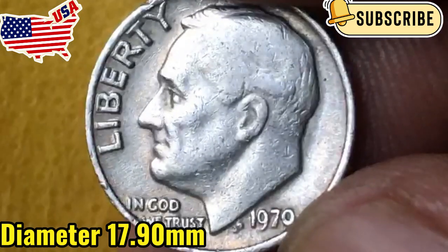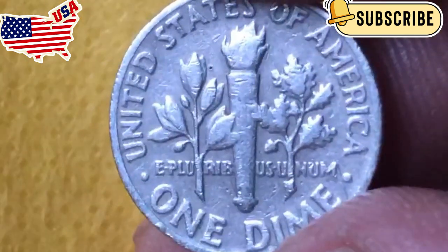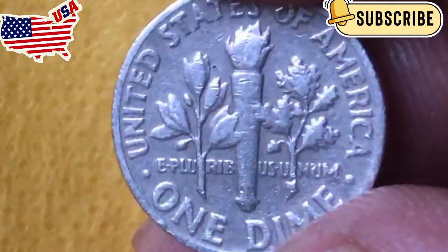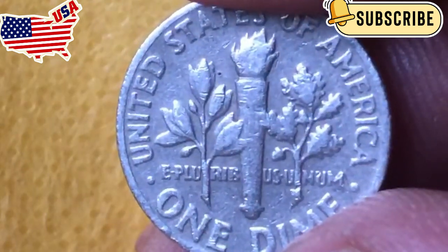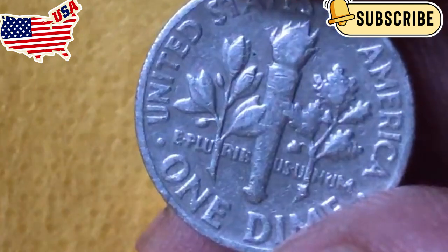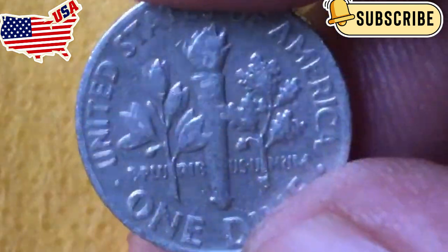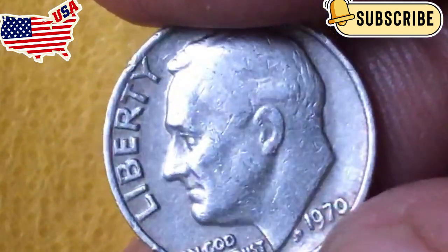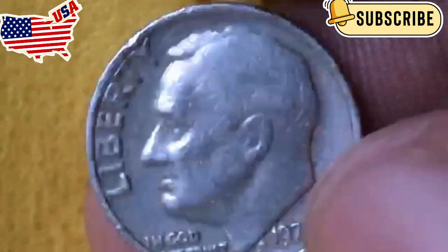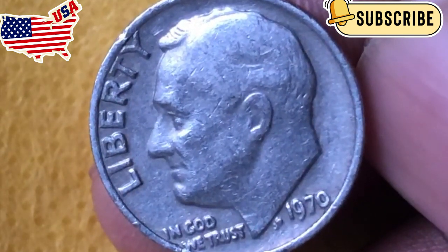Unlike earlier decades, the 1970 dimes bore no silver content. The shift had occurred just a few years earlier, in 1965, when rising silver prices forced the mint to remove the precious metal from circulating coins. The new dimes were clad, a core of copper sandwiched between thin outer layers of cupronickel. They shimmered slightly differently under the light, a bit more muted, a bit less noble. Still, they performed their function, and the American public accepted them without much complaint.